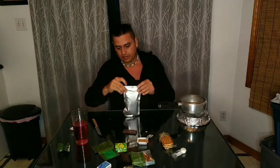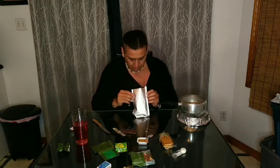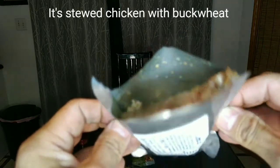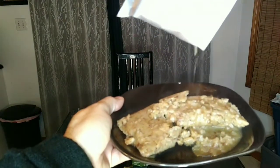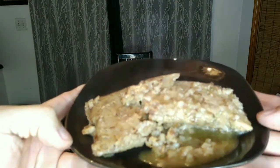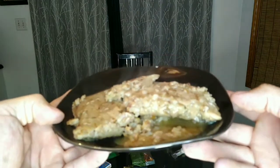Well, we're just gonna dig right into this because I have no idea what it is. Pretty anxious to see what we got. It's a thing. I have no idea. Oh boy, I almost lost it there. It appears to be some sort of meat with, I don't know what that is, little pearl barley or something. It smells really good. It kind of does smell like beef.